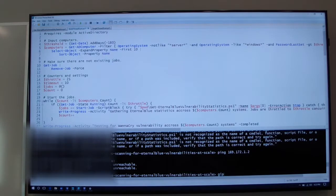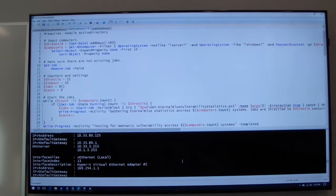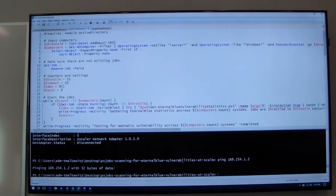Let me just make sure I get that right. Yeah, no, I did do 1.2 right. Oh wait, it's 169.254.1.2. Yeah, see, I don't know why that direct access just screws everything up.